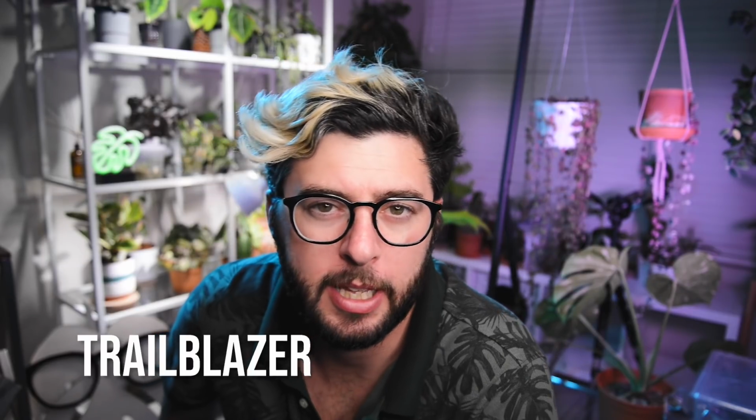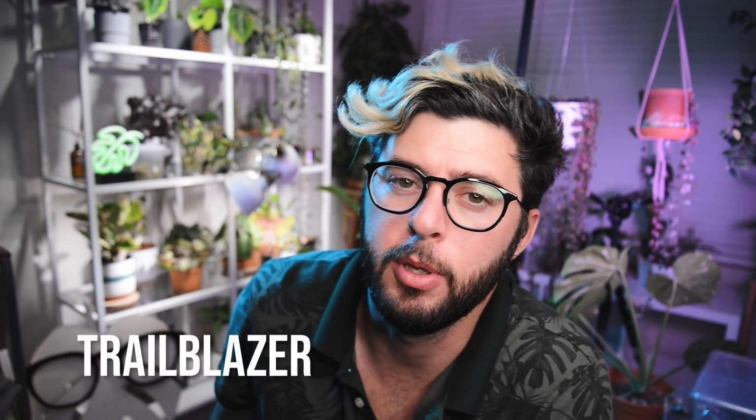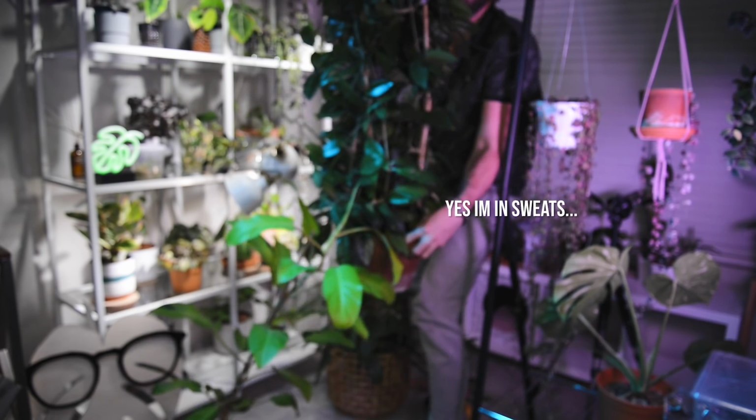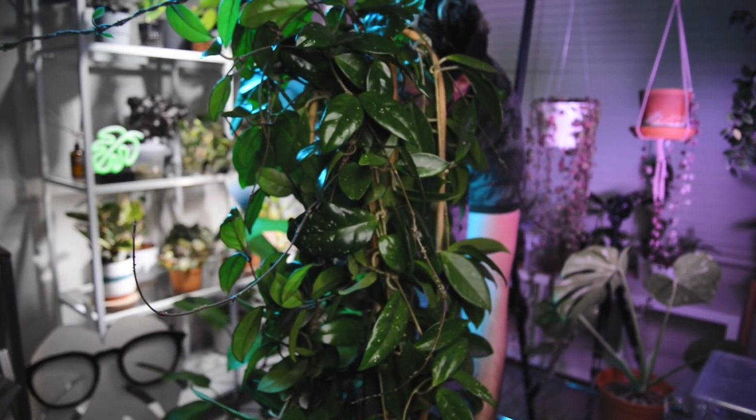The next award I want to present is the Trailblazer Award, and that goes to my giant, beautiful Hoya carnosa splash, which is located right here. I'm gonna try to get it out. It might be a little bit difficult. Okay, so this plant right here, oh boy. I have this double trellised.